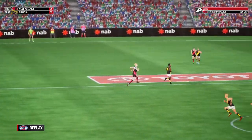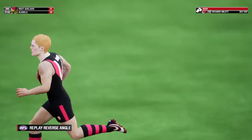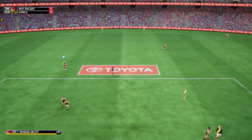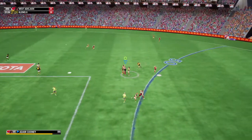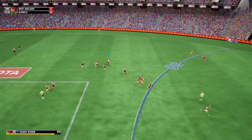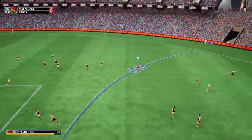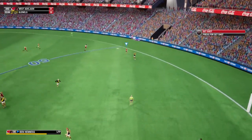What a grab. And Glenelg are the most accurate side in the HOFL, and we're yet to see a team not miss in a game before. We've always been waiting to see it. We've never seen it. Can it happen today from Glenelg? Win or lose? Preferably a win for the Tigers, but can we see it happen? Here's Ryder in the pocket, spots up Hennis.